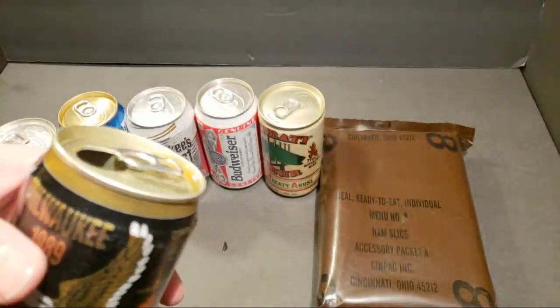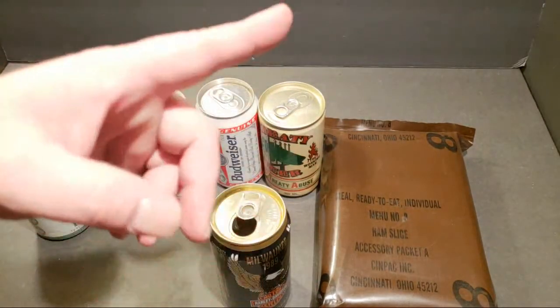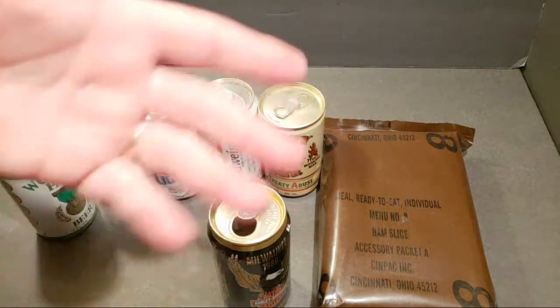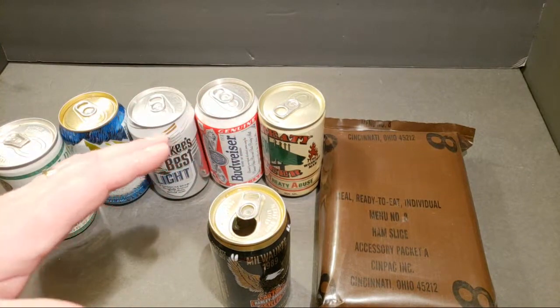Pour the beers in a glass, Mojo. Yeah, I've thought about that, but I don't know that I would drink them if I could see what was in them. Does that make sense? Because it's really hard for me to drink them as it is.